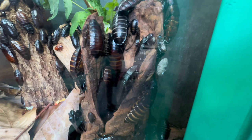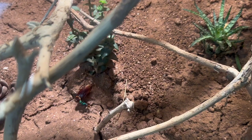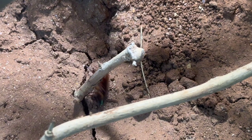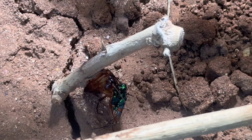The emerald cockroach wasp, also known as Ampulex compressa, is a tiny but remarkable insect that employs a rather gruesome yet astonishing method to ensure the survival of its offspring. Native to tropical regions like Southeast Asia, this wasp preys on cockroaches in a manner that seems straight out of a science fiction movie. As you watch this incredible encounter, you'll see the emerald cockroach wasp stalking its prey, often a much larger cockroach. The wasp carefully approaches the cockroach, delivering a precisely targeted sting that temporarily paralyzes the roach's front legs, rendering it unable to escape.